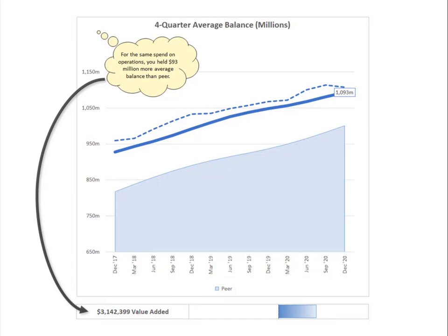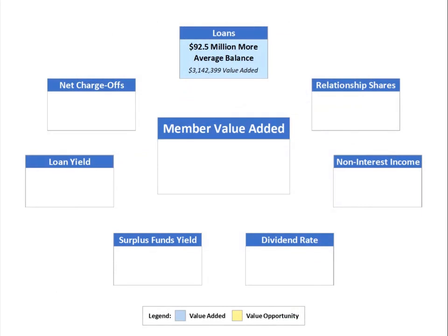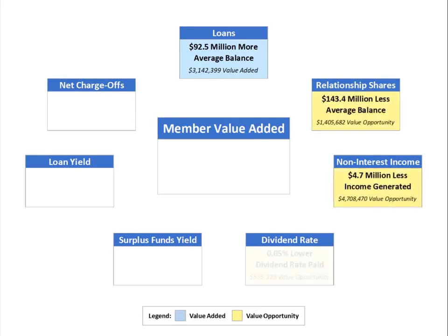Over the prior year, the same time period that we're looking at expense, it held $93 million more loan balance. We're able to monetize that. It was worth $3.1 million of value added, because those balances, had they not been sitting in loans, would have earned the investment yield and reduced income of the credit union by $3.1 million. We do the same type of analysis for the rest of the categories.